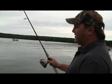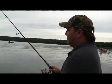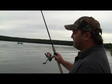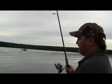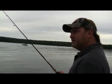Once it hits the bottom, I'll let it sit there for about 20-30 seconds, and then I'll pop it back about 2 to 3 feet. And with the cold front, as soon as you feel the strike, I usually let my rod tip go forward and give them 2 to 3 foot of line, and then bring back and set the hook. When the temperature is up and it's 88 degrees, when you feel the bite, you set the hook right away.